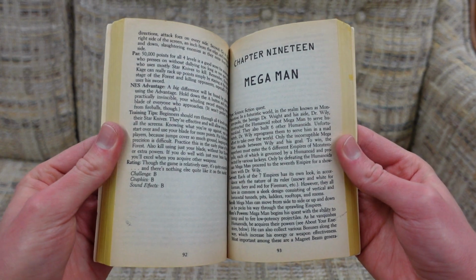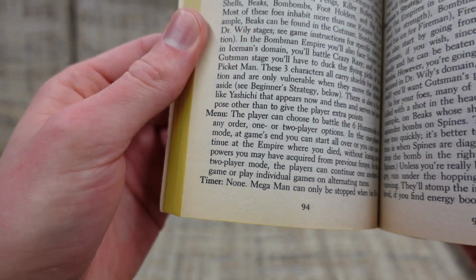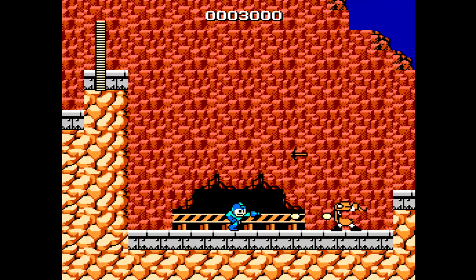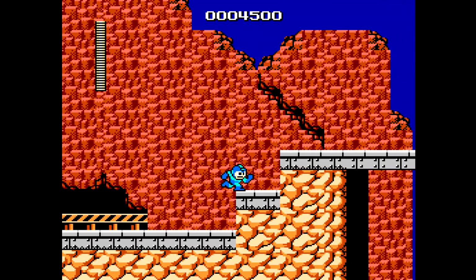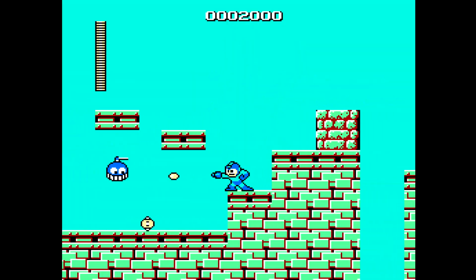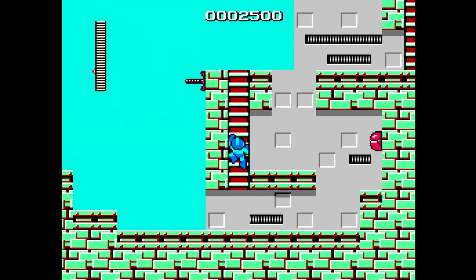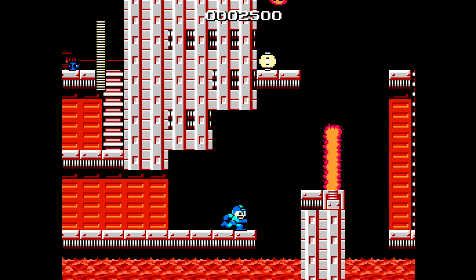Mega Man, this will be sure to set things right. The player can choose to battle the 6 humanoids in any order, 1 or 2 player options. In the 1-player mode at the game's end, you can start all over, or you can continue at the Empire where you died without losing any powers you may have acquired from previous forays. In the 2-player mode, the player can continue one another's game or play individual games on alternating turns.